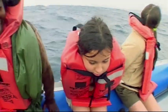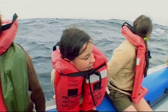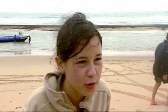But Caroline isn't coping with the motion of the ocean. Yeah, I love it, but I'm feeling sick. It was really, really fun on the way there, but once we'd stopped and we're just floating in the water, it was actually quite sickening.